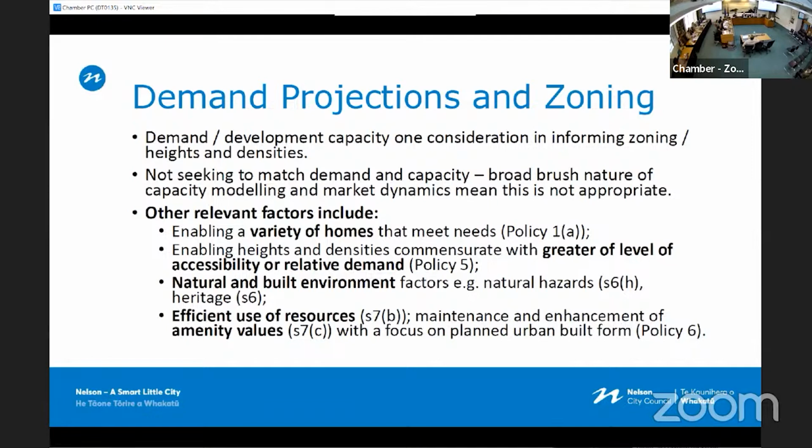So in terms of the zoning strategy, those demand projections are highly relevant, as I've mentioned, but they aren't the only consideration. Building on the discussion we've just had, I have not sought to match demand and capacity through the zoning strategy, and there are a range of other relevant factors. That includes Policy 1, the need to provide for a variety of homes that meet needs, and also importantly Policy 5, which is reasonably directive in terms of ensuring that heights and densities are enabled commensurate with that level of accessibility or relative demand. So it's indicating that there are broader considerations at play.